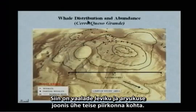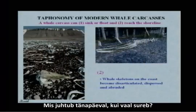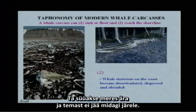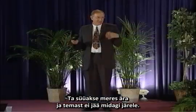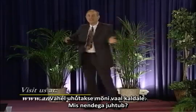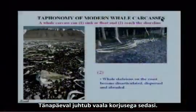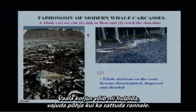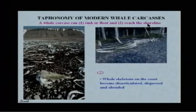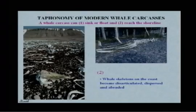And here's the whale distribution abundance in some of the other areas. Just huge numbers. Now, what happens today when a whale dies? Well, he'll get eaten up in the sea and there'll be nothing left of him. But sometimes whales get stranded. What happens to them? This is what happens to a modern whale carcass. What happens is a whale carcass can sink or float, or it can reach the shoreline. That's the bottom line. Here you have whale skeletons on the coast. What happens to them?